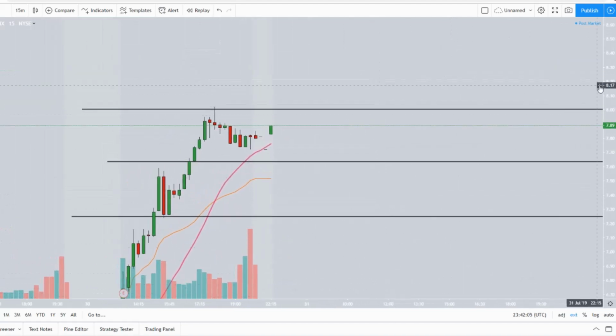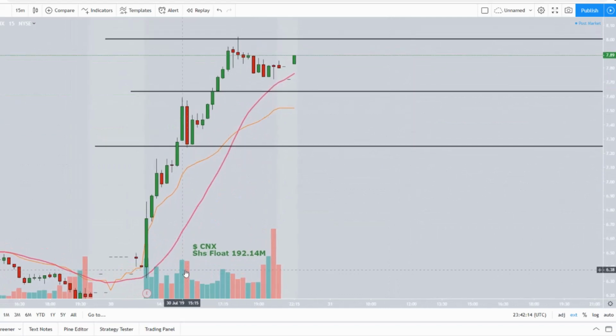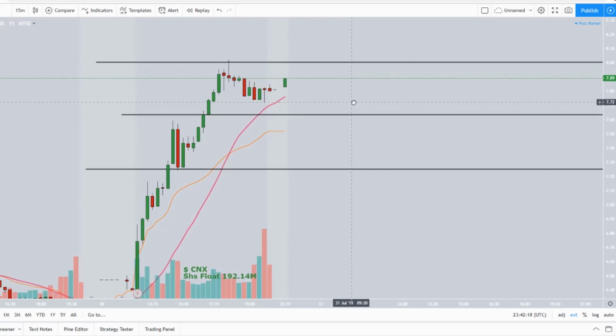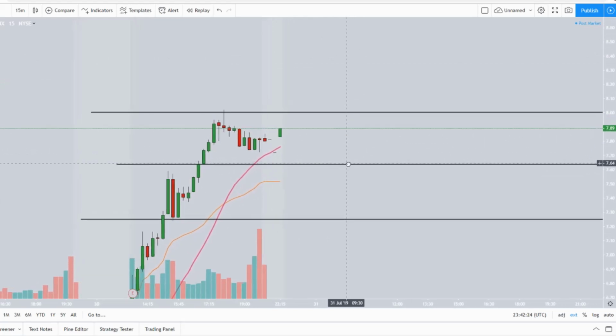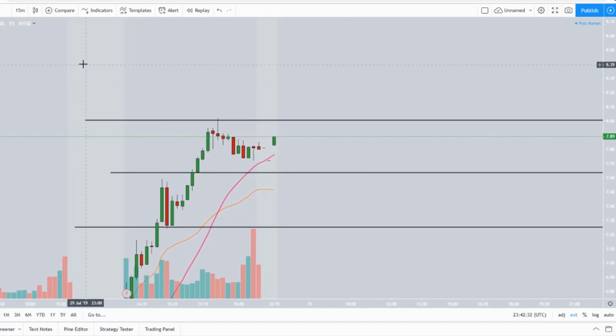With this stock being such high share float, there's not a ton of room to run, so definitely keep that in mind. But also keep in mind that it did run from almost $1.60 today, which is an insane amount. So you also keep that in mind. Even with the high share float, it still can run crazy. So, but it does take longer, obviously.